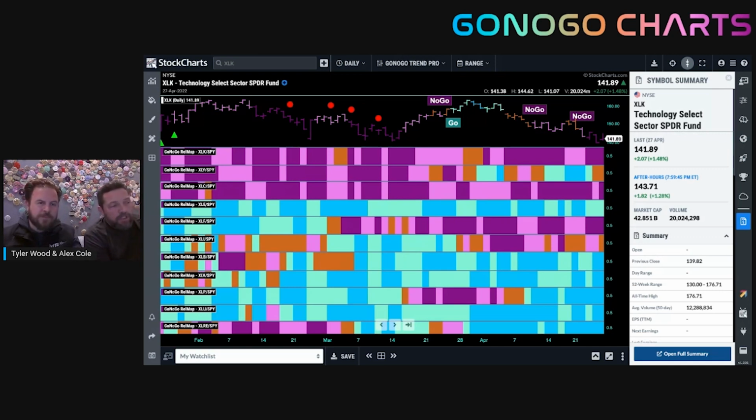But if we look at the sector map here, the REL map, you can see that really nothing has changed this week. Technology in the top panel in a strong no-go on a relative basis to the S&P. Communications, another growth sector in a strong no-go relative to the S&P. And financials, which have really underperformed. Surprising some with the rising rate environment, but there's a lot of debate about how a rising rate environment affects the banks.